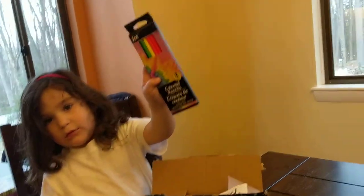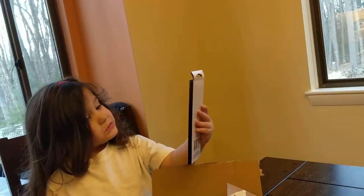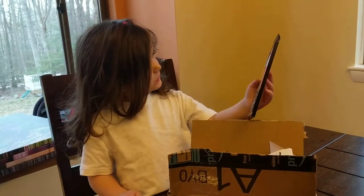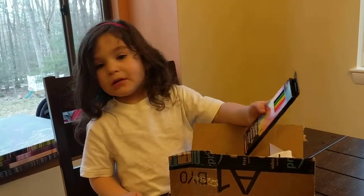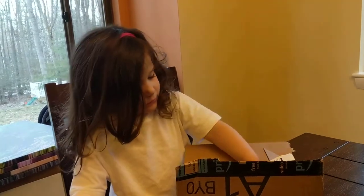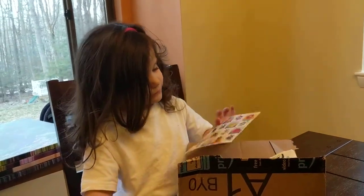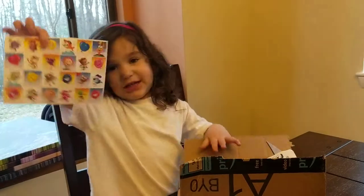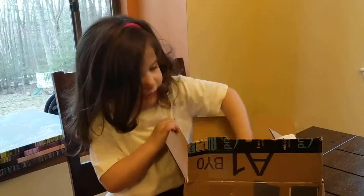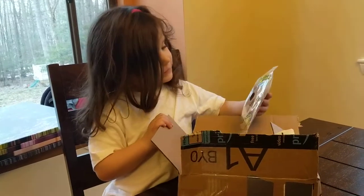What's that? Ooh, the colored pencils. Those will go great with that new pencil sharper mommy got, huh? You mean the one that's broken? The one that's broken, that's the one, yeah. Mommy's hard on pencil sharpeners. Oh, those are cool stickers. This is a great package. What is all this for?